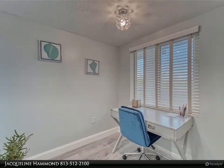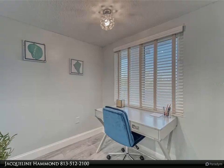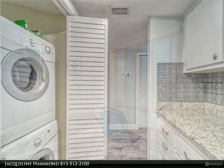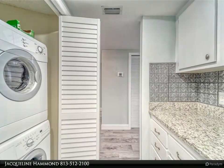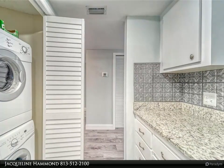Boasting split-plan bedrooms, the master is generous with breathtaking views, ensuite bathroom, walk-in closet and sliding door access to the lanai. The second bedroom is at the front of the unit. It is ample in size with a guest bath across the hall.